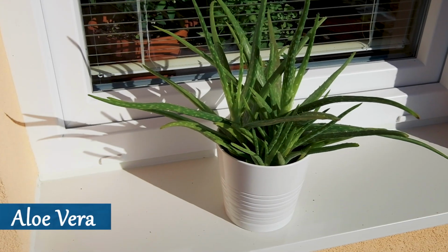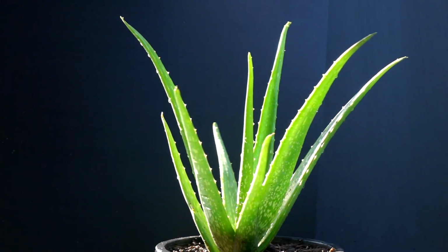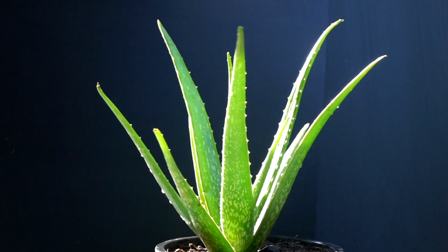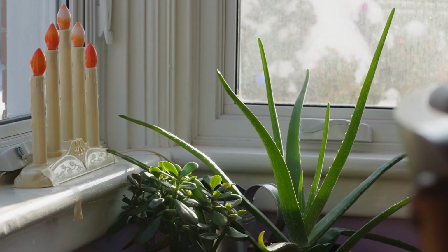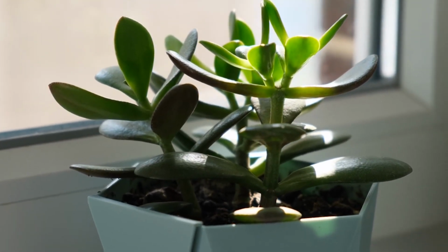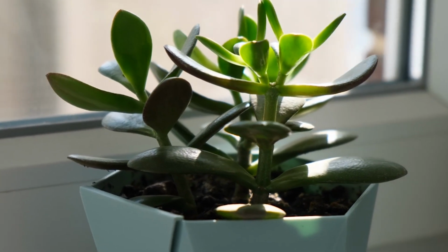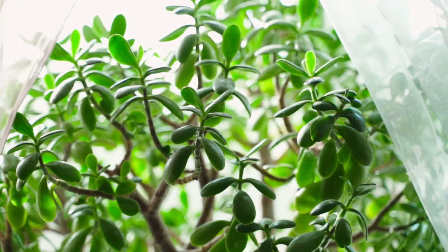Aloe Vera is a go-to sun lover with healing powers. Its thick, spiky leaves store water and thrive in full sun, perfect for windowsills and first aid kits alike. Jade plant loves a sunny spot. These fleshy-leaved succulents need at least 4 hours of sunlight a day and can live for decades with minimal fuss.